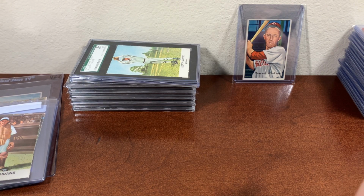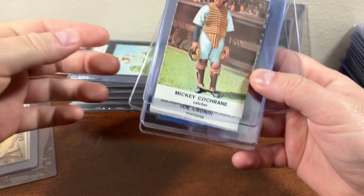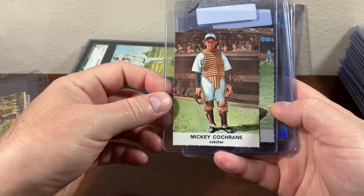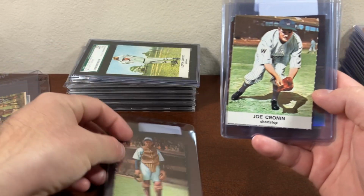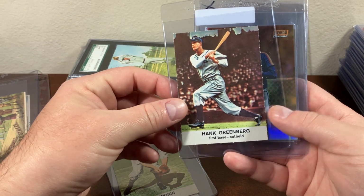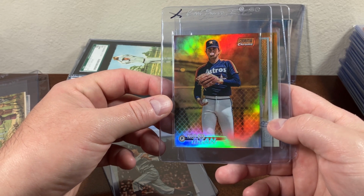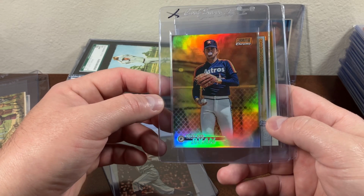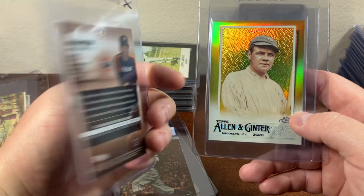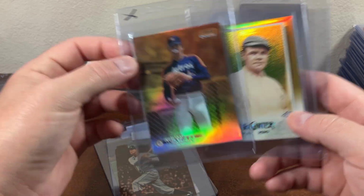And now I'm going to show you a couple of other cards that I'm going to send in for grading. So I picked up some 1961 Golden Press. This one's a Mickey Cochrane. I'll send this in for grading. Got this Joe Cronin. I'll send that in for grading. Hank Greenberg. Then I got this 2023 Topps Stadium Club Chrome Orange Refractor of Nolan Ryan. Really love that image. These are numbered out of 99. Really love this image, and can't wait to send this off to SGC.